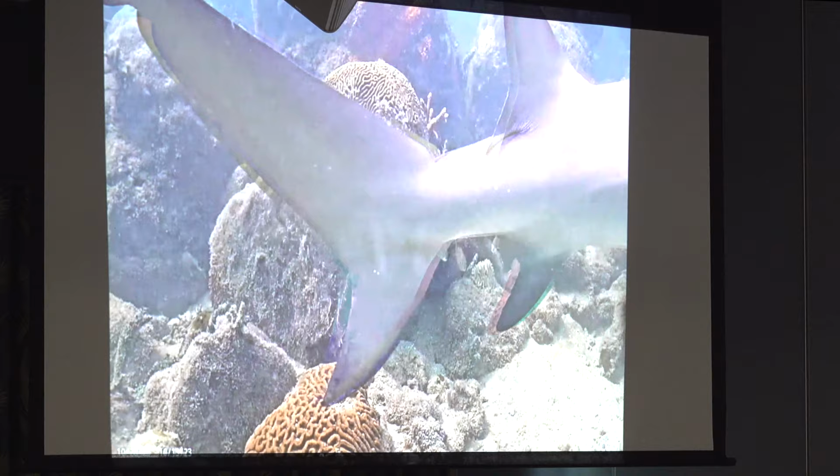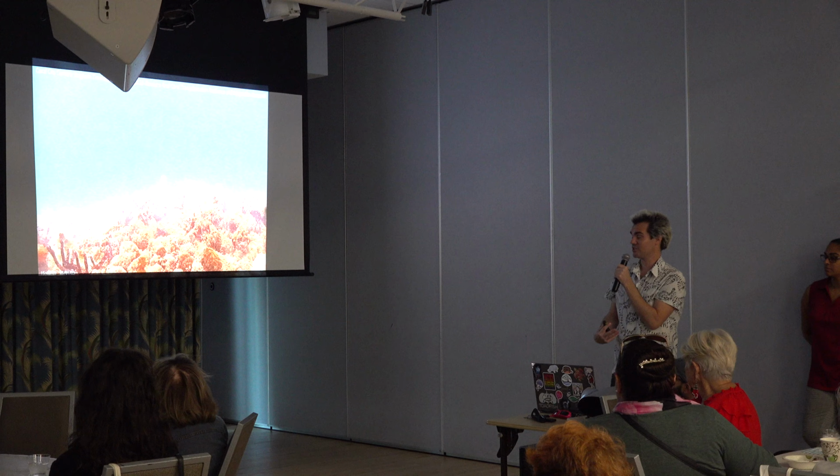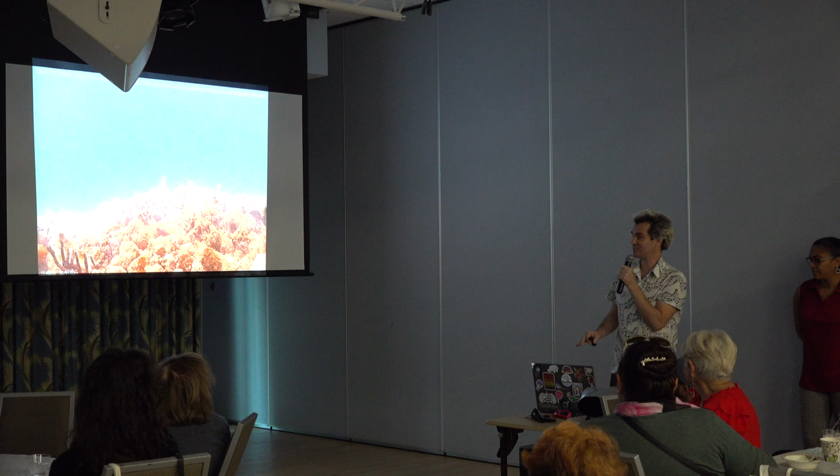It's remarkable how many lemon sharks we see here. And remarkably, when I go there, I don't see the lemon sharks. What I think that means is that the lemon sharks know that I'm in the water, and they avoid me, which tells us that that's a good thing, that they don't want to bother humans.